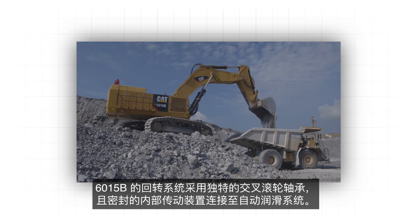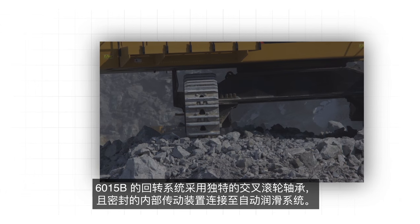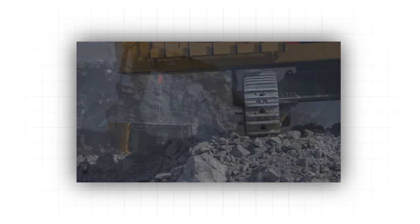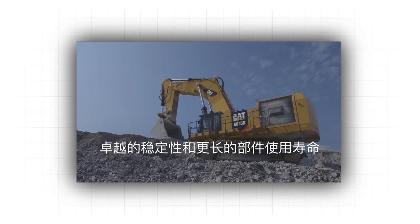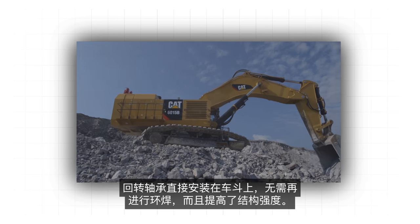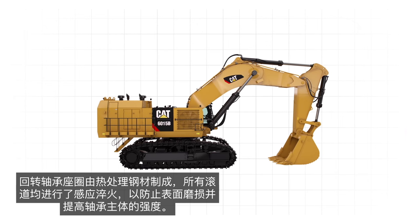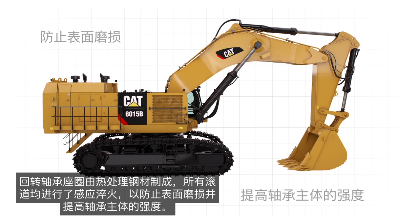The 6015B's swing system includes a unique cross-roller bearing with sealed internal gearing, connected to an automatic lubrication system. This provides superior stability and extended component life, ultimately increasing machine uptime. The swing bearing is mounted directly to the car body, eliminating the need for collar welds and increasing structural strength. The swing bearing rings are made of heat-treated steel, and all raceways are induction-hardened to protect against surface wear and strengthen the main bearing body.